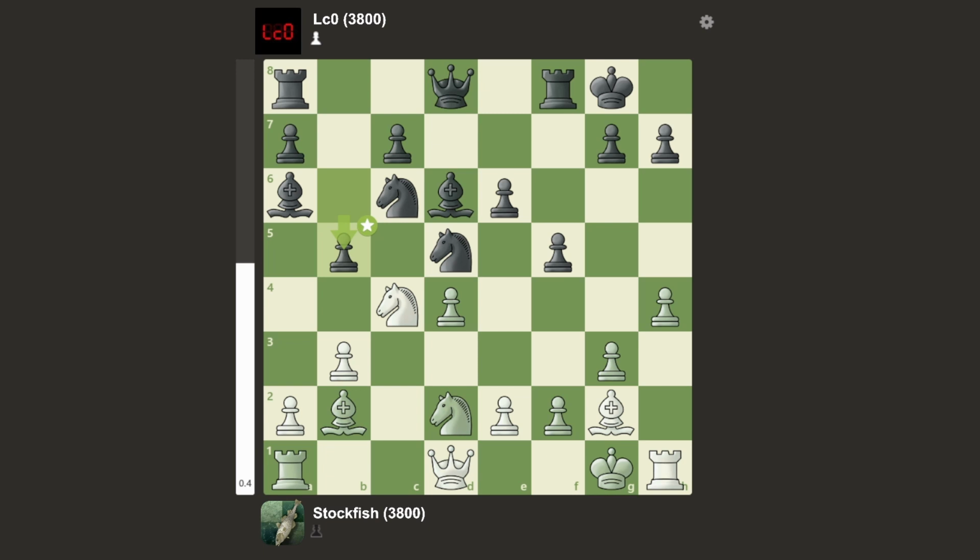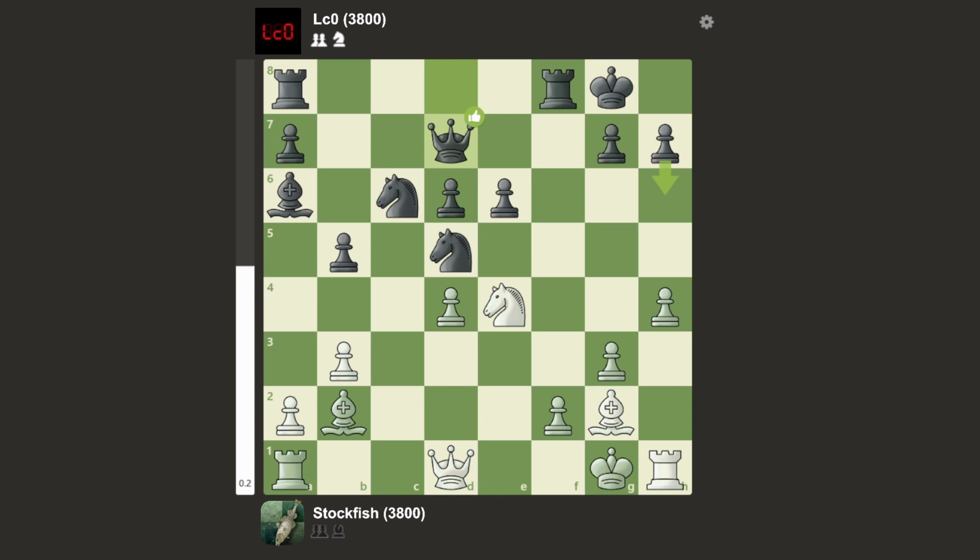We have b5 attacking the knight, knight takes bishop, pawn takes, and e4 striking the center. Takes, and takes with knight. So the position is still pretty dry. Stockfish has a very slight advantage of 0.2. Leela plays queen d7 and Stockfish plays knight g5.